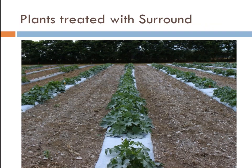So this is just a photo of what the plants look like treated with Surround. This is what your main crop would look like if you were applying Surround. And it's something that, when the plants are actively growing, you'd probably have to keep reapplying weekly as new foliage came along.